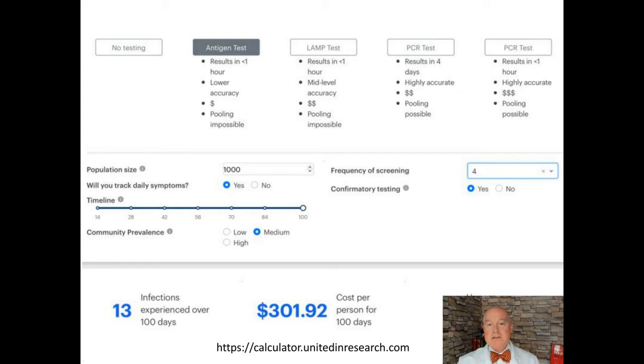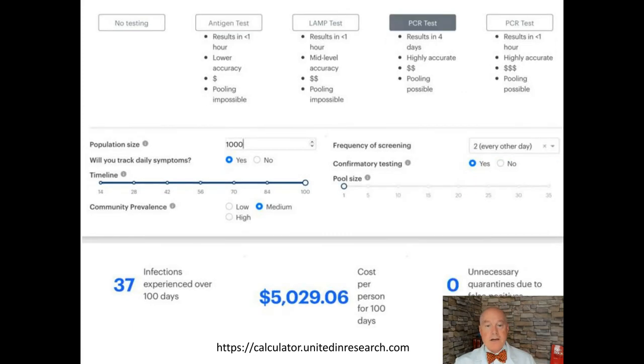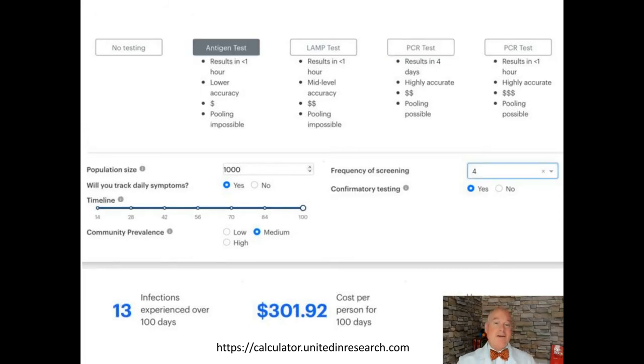So this is really a way for you to try a bunch of different things. Am I going to do confirmatory testing? Yes or no? Go back to the other one. Most of the time we do that, right? Because unnecessary quarantines are not something that people really want. If you say no on confirmatory testing, your quarantines are going to go up. So this is a tool that you can go play around with.